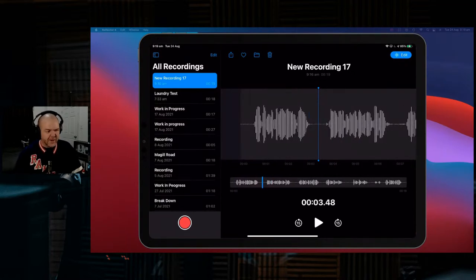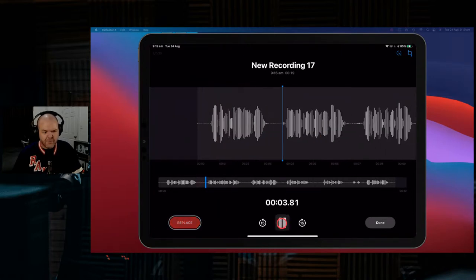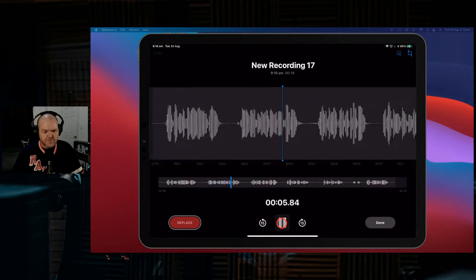And here's some cool things that we can do. So if we go to edit, I'll bring it back here so you can see what I'm tapping on. We'll tap edit here in the top right corner. We can do a few things in here. So the first thing we can do, you'll notice, is we can replace. So this bit here that I did.